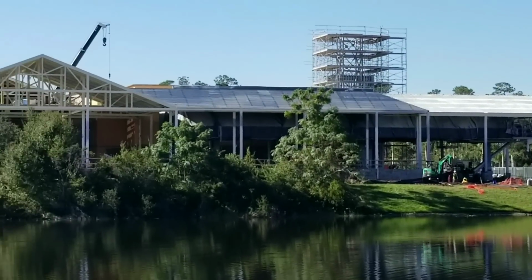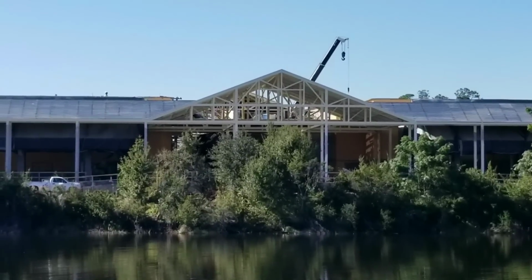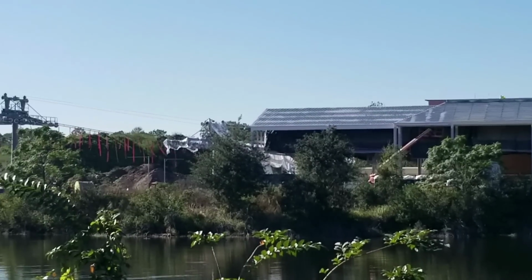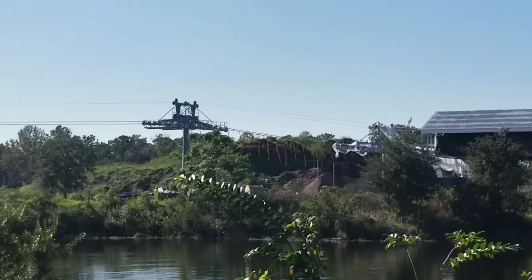The station is really coming along. They've got a lot of scaffolding, a lot of work on the other side as well. On the other side is where the gondola storage is going to be. I got some plastic tarps over one of the towers here.